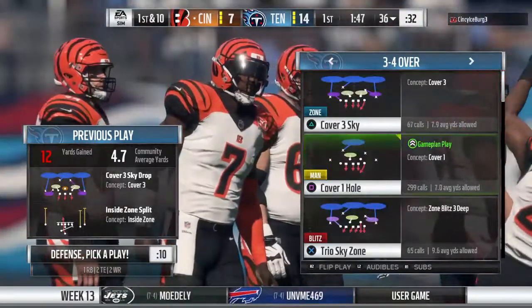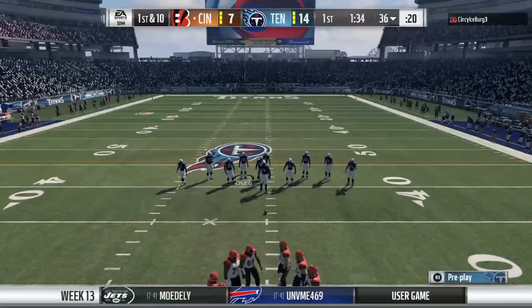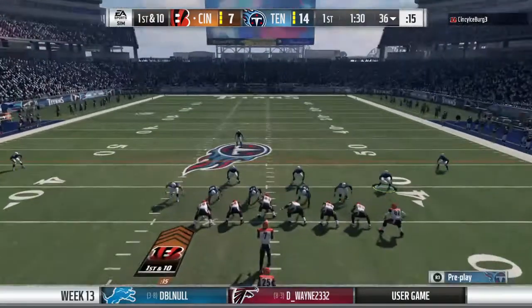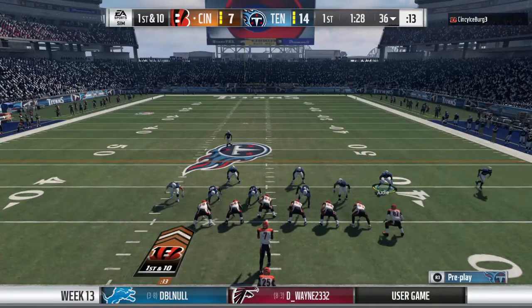And here's the best part. We always talk about the best performers do their job when the lights come on. I think he likes natural light best. And on the outside, they're playing press coverage.